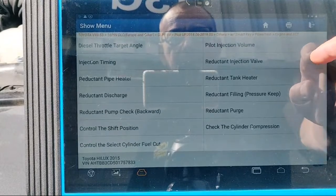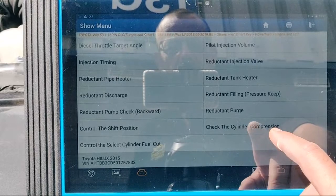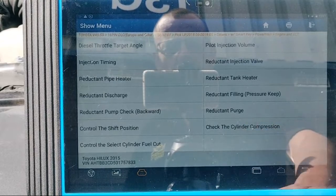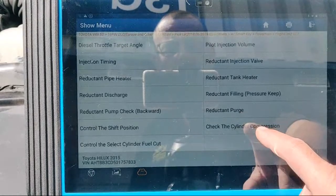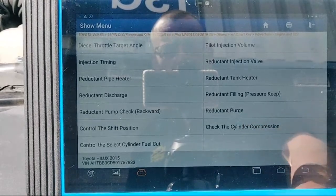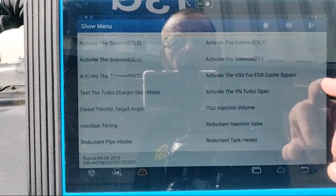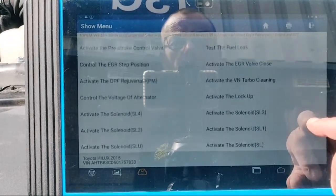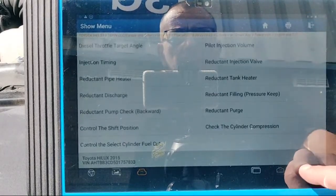Yeah, there's loads of... So again, for the guys that were on the train yesterday, we're on about doing relative compression tests on diesels. Check the cylinder compression. What'll that do? That'll actually cut the injectors to save you disconnecting anything. The tank heater, we can check that. We can change the pilot volumes, test for fuel leaks, all that sort of stuff.